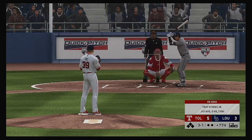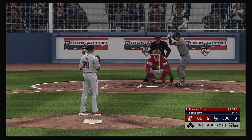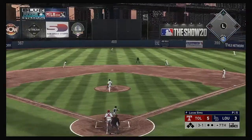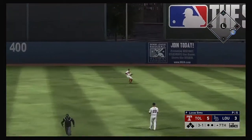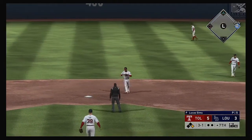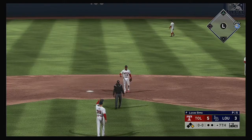Too high that time, and it's 3-1. And just when you needed a shutdown inning, a leadoff walk was certainly not on the agenda. He needs to bear down right here. Line towards center field. And there's a base hit, so maybe some insurance here to lead off the seventh.